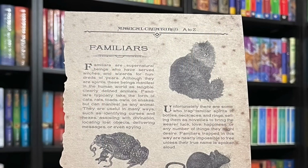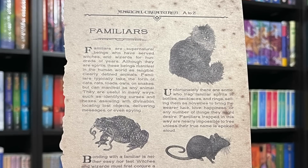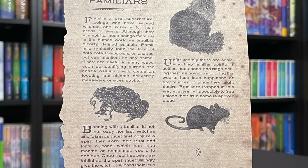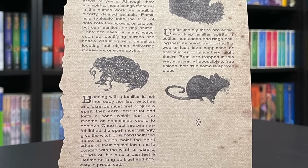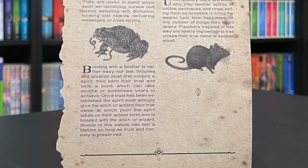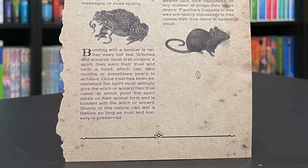And on the familiars, familiars are supernatural beings who have served witches and wizards for hundreds of years. Although they are spirits, these beings manifest in the human world as tangible, clearly defined animals. So on here we have a cat, a rat, and a toad. Very fun. Once again, I will put these on the screen so you can pause them if you'd like to read all of what's on this page.